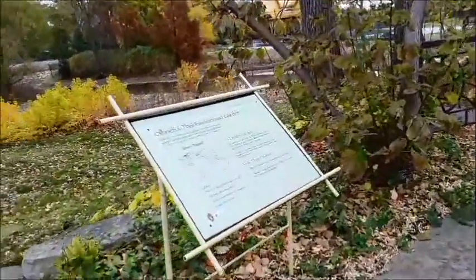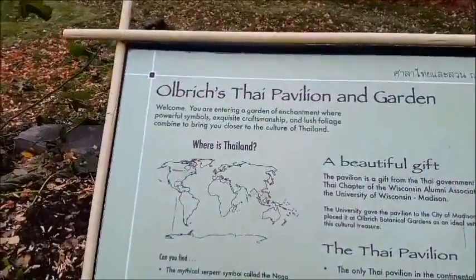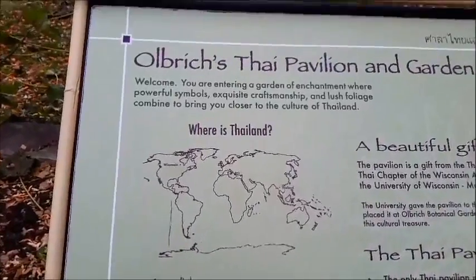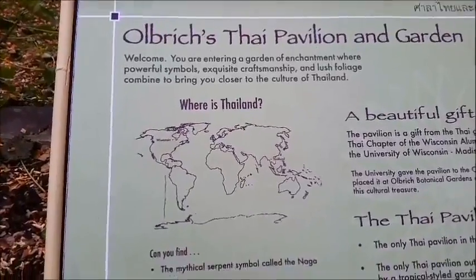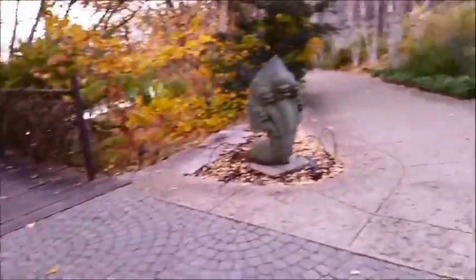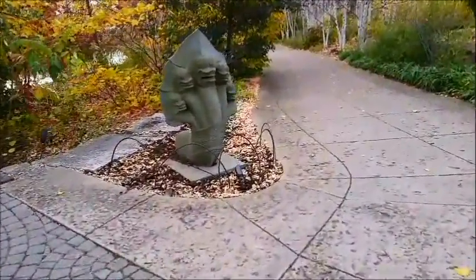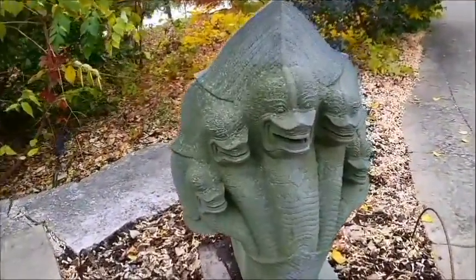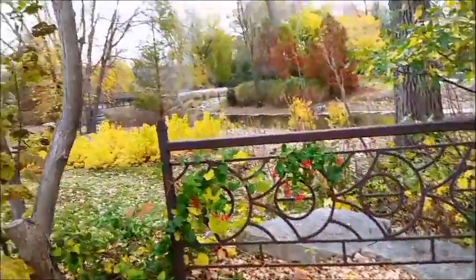This says the Olbrich Thai Pavilion and Garden. Where's Thailand? And you can find it on the map. Can you find the mythical serpent symbol called the Naga? The statue at the bridge entrance. Must be that, the Naga. Right here, the Naga. It looks like a Naga, doesn't it? Shall we go across the bridge?